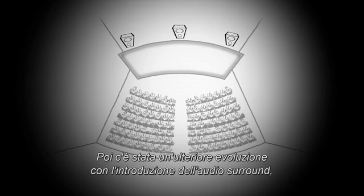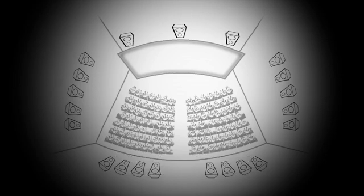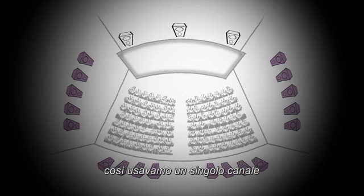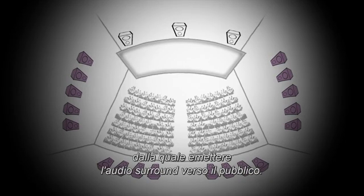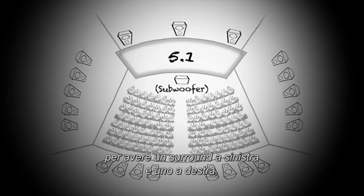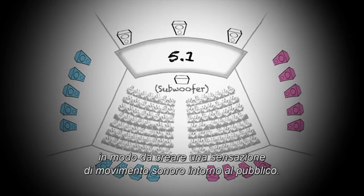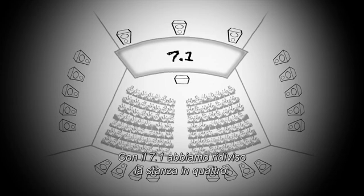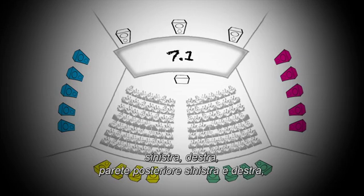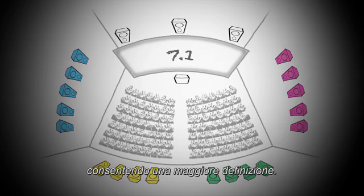Then came the introduction of surround sound, where we were able to put sounds all around the audience. That surround configuration initially started as a mono channel, a single source that we sent everything for surround into the audience. Then with 5.1, we were able to split the room in half and have a left surround and a right surround to allow more sense of movement of sound across the audience. With 7.1, we split the room again into 4, so now we had left, right, back wall left, back wall right. So now we had 4 surround zones instead of 2, and that allowed us even more definition.